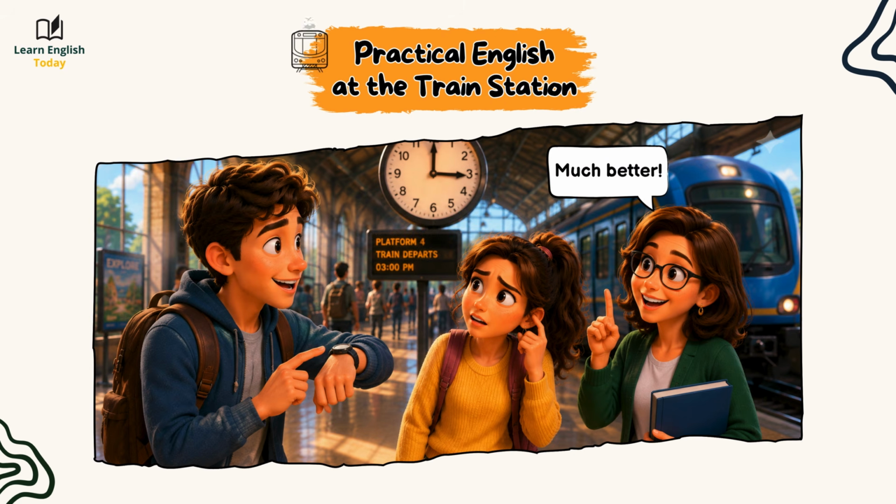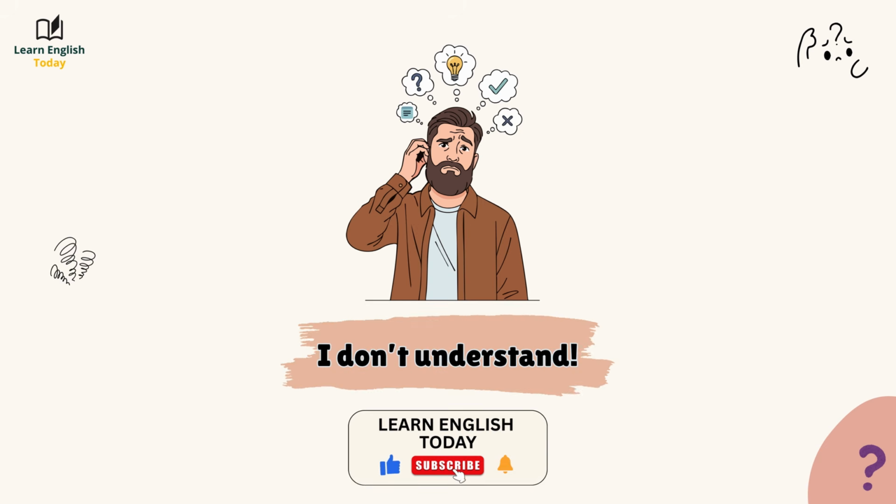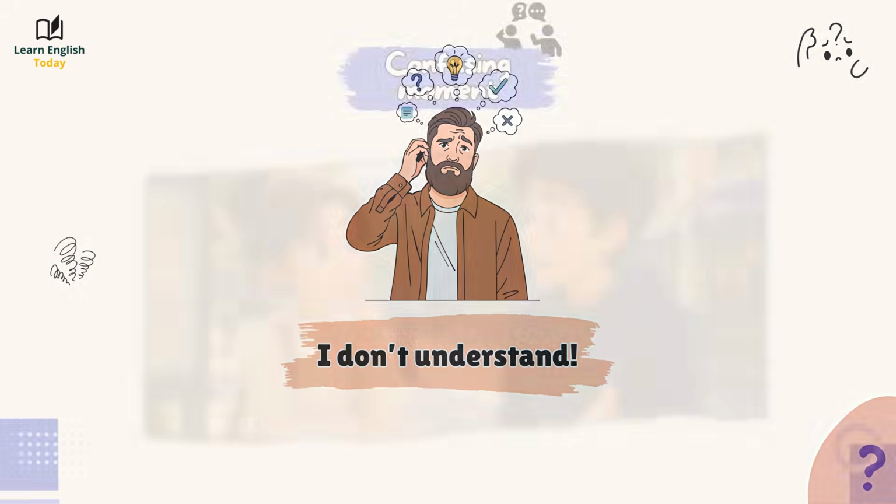Much better. And don't worry, asking someone to repeat something is completely normal. Occasionally, even after hearing something again, you might still be a little confused. And that's completely okay. In that situation, here's a very useful sentence. I don't understand. It's short, it's simple, and it can help you avoid a lot of misunderstandings.